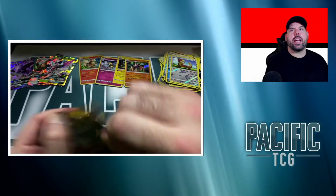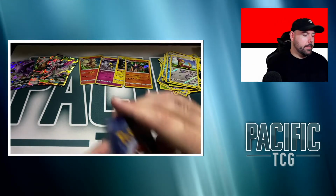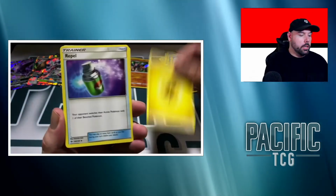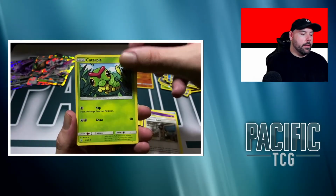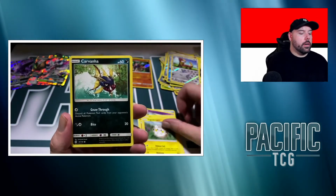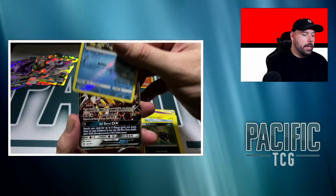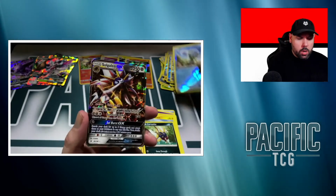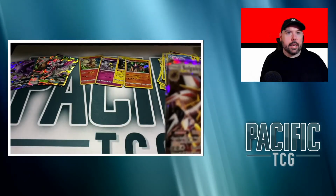Solgaleo pack art. We're waiting on a couple hits. Give us some hits. Give us the fire. Four from the back. And we've got another Electric Energy. Repel, Golbat, Professor Kukui, Caterpie, Makuhita, Chinchou, Togedemaru, Dewpider reverse, and for our rare, we have a Solgaleo GX. I was gonna say rare. It is a rare. It's an ultra rare.